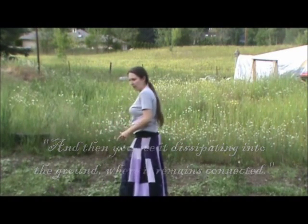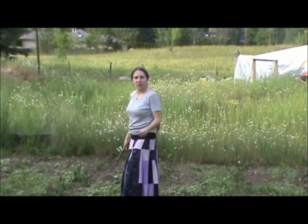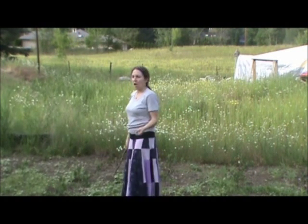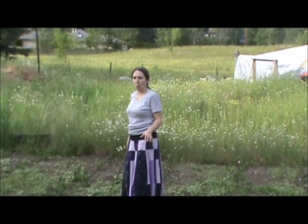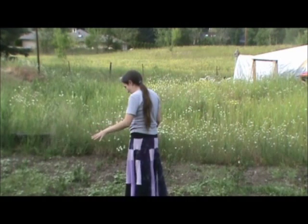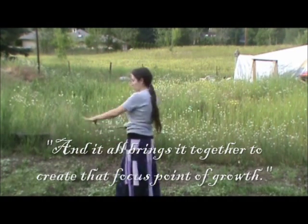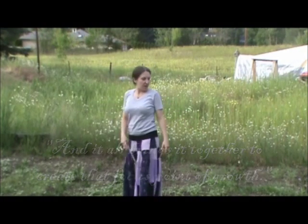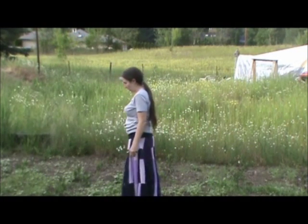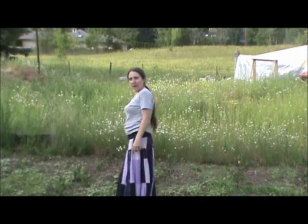And you visualize that same lines of energy connected under the ground, kind of glowing and thrumming. I kind of hear them making a sound in my head, right? And it all brings them together to create that focus point of growth, and hopefully create a much more friendly, protective aura on my garden.